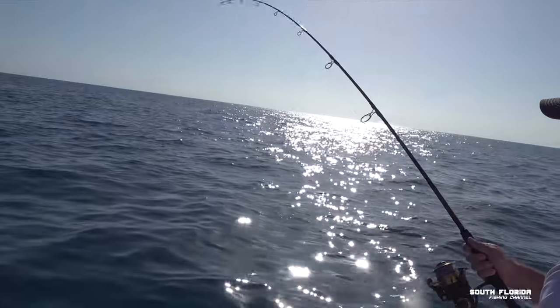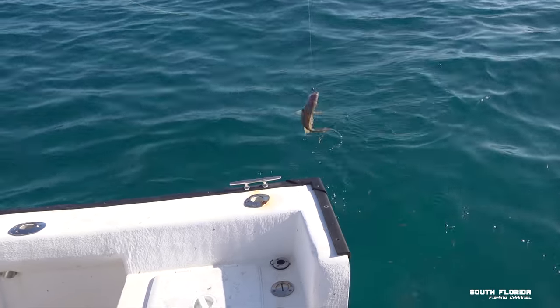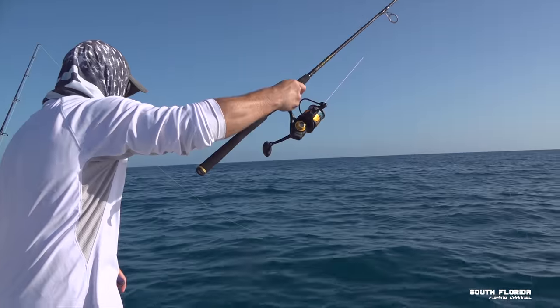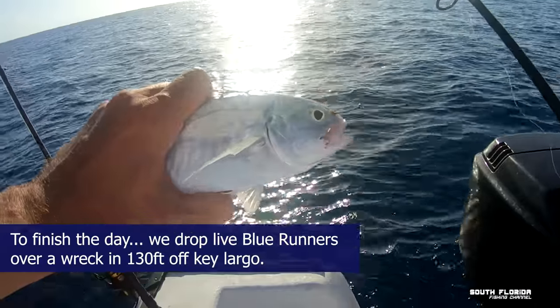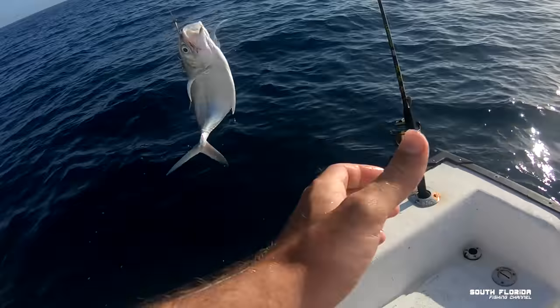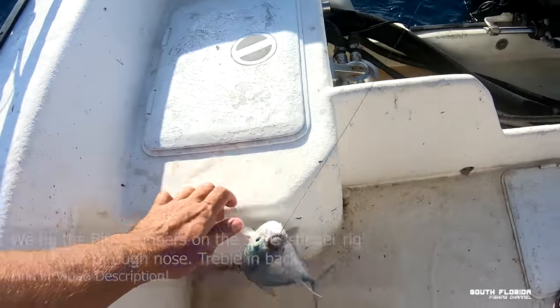Oh, you want? Yeah, what is that? Is that a grunt? No, oh, that's a grunt. Oh, you got oh. Oh, no. There we go. Look at that. Would you eat that? Maybe. It looks good. I would, yeah. All right. Second one ready to go.